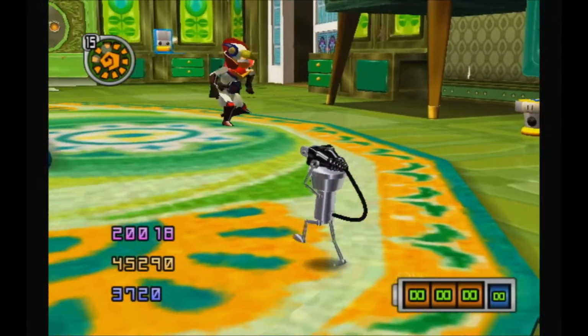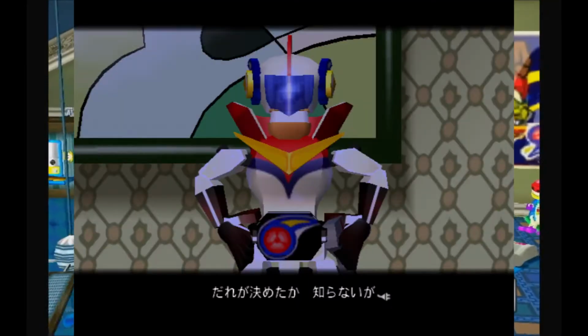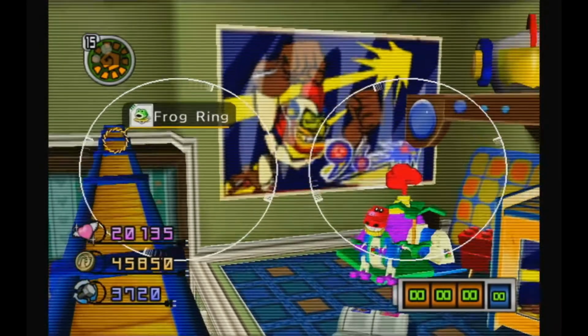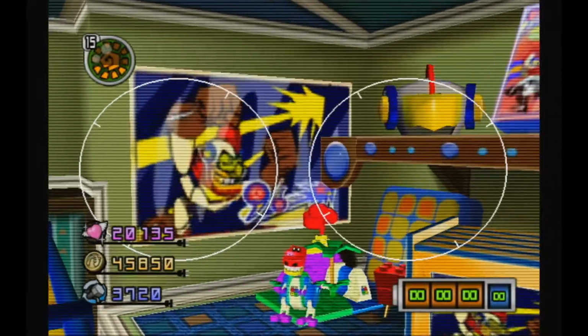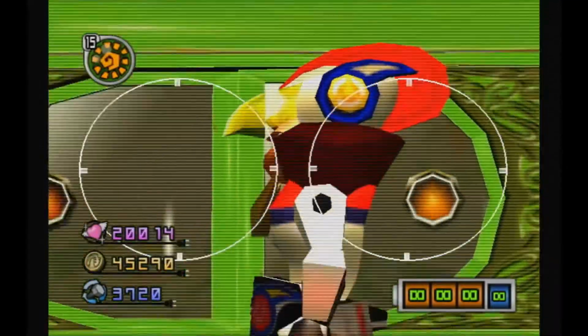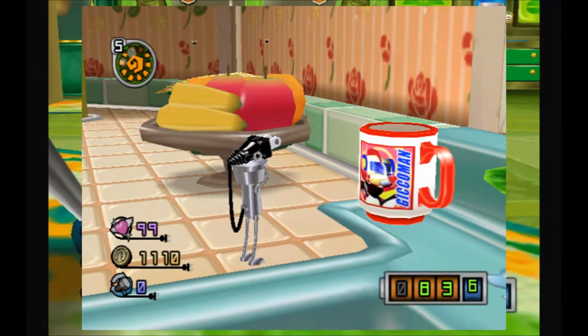A lot of the changes come from one simple tweak to Drake Redcrest's design. In the Japanese version he has a blue visor, and internationally he has a yellow visor, which means that all the memorabilia and anything featuring him has to be tweaked. I really wonder why they made this change, but I gotta say I do prefer the yellow visor. And as you can see on this cup here, his Japanese name is Gikkoman.